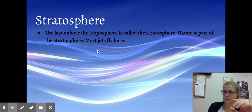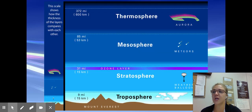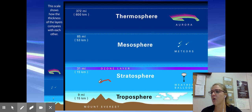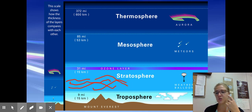And the other characteristic of the stratosphere is that most of the jets fly here. In the stratosphere, we have something called the jet stream. You don't see it in this picture, but we're going to put it on our diagram that we will do on Monday. The jet stream is almost like a draft of wind that blows through one of the layers of the atmosphere. It's kind of like a turbo boost in a way. Sometimes when planes are flying from one location to the other, they'll try to get into the stratosphere because those are really strong winds that will carry them and they don't have to use so much gas. So the jet stream is in the stratosphere.